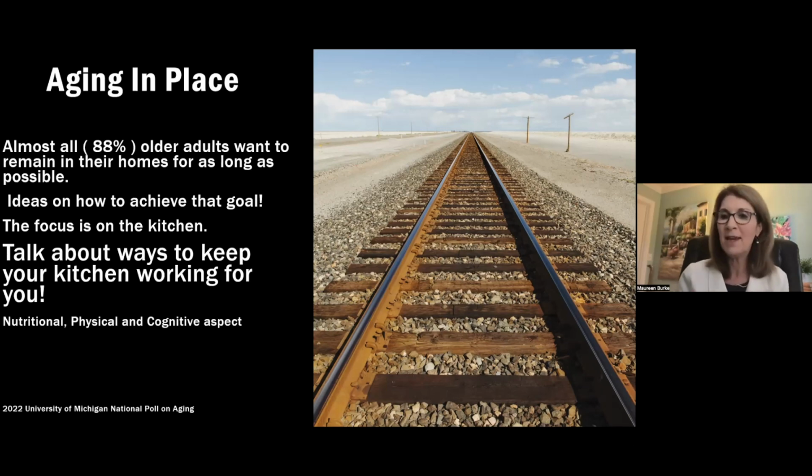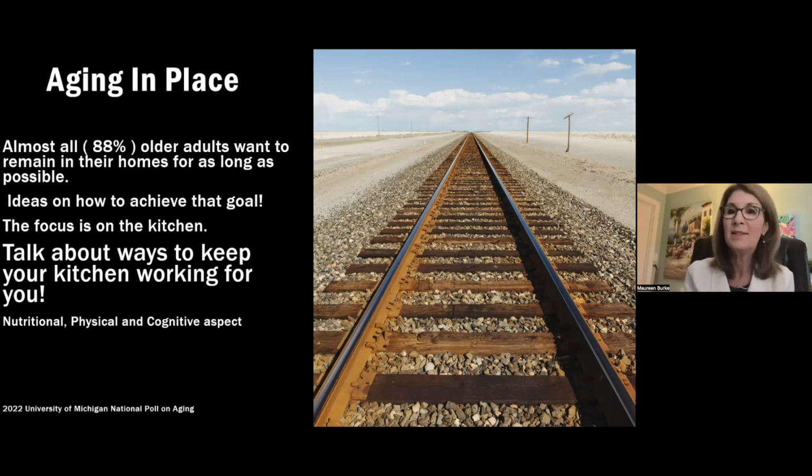So even with, as Megan mentioned, mild cognitive impairment, that can be a bump on the road with regard to memory and managing certain things in the kitchen. But again, our goal is to try to keep folks as independent as possible and to just share the resources that are out there and ways to kind of make your kitchen really working for you. So as you see on the slide here, most of us, 88% of us, do want to stay at home. We want to age in place. And so there are certain things we can do throughout our house, putting grab bars in and things like that. But there's also some things in the kitchen. So we're going to talk about that specifically today.